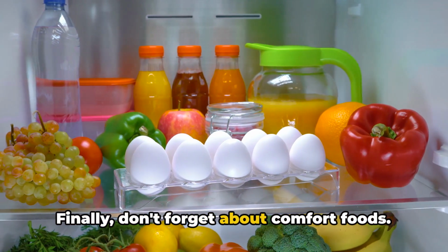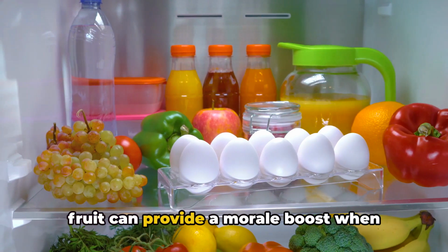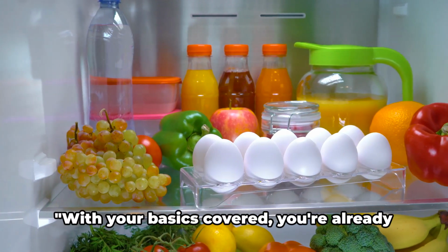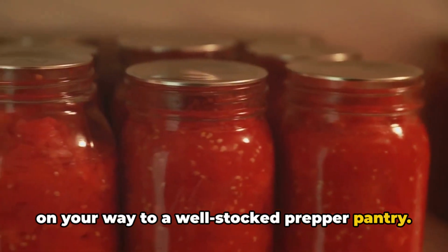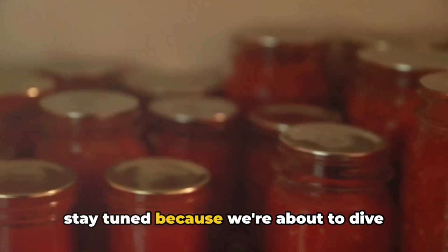Finally, don't forget about comfort foods. Things like chocolate, coffee, and canned fruit can provide a morale boost when times are tough. With your basics covered, you're already on your way to a well-stocked prepper pantry. But what else should you include? Well, stay tuned because we're about to dive into medical supplies and tools next. Trust me, you won't want to miss it.